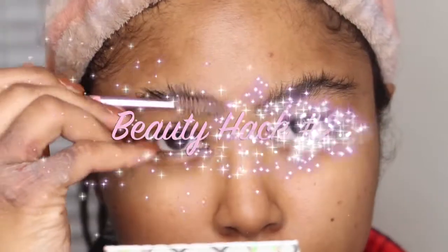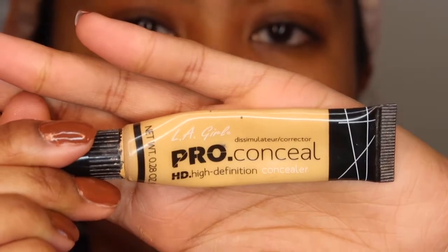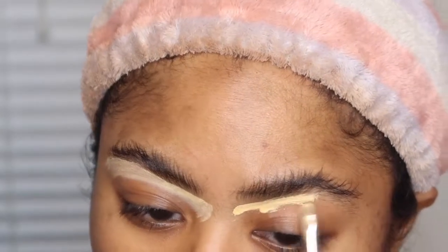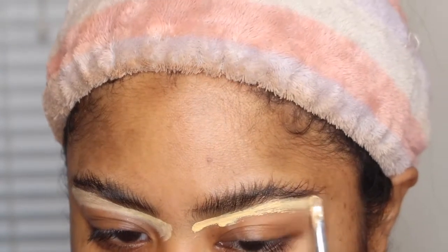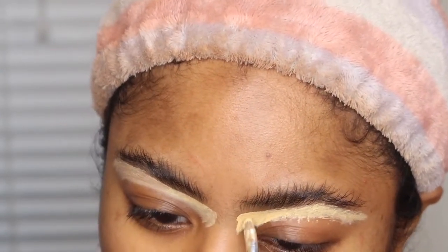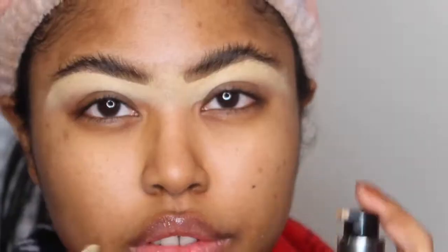For the second beauty hack, it's also for your eyebrows. After you gelled them down, instead of filling them in first, I would suggest concealing and shaping out your eyebrows first. The reason is that when you fill in your eyebrows first, you tend to either overfill, or use too much product of the eyebrow pomade or eyebrow pencil.